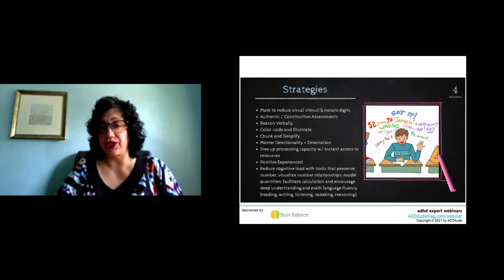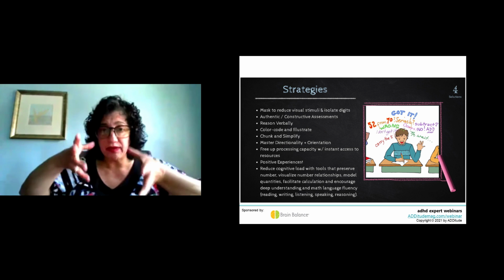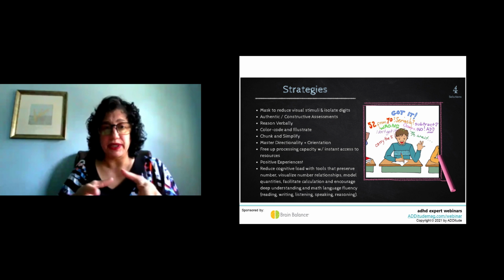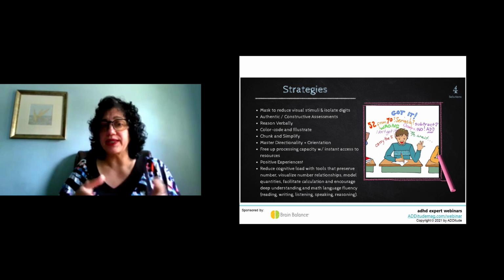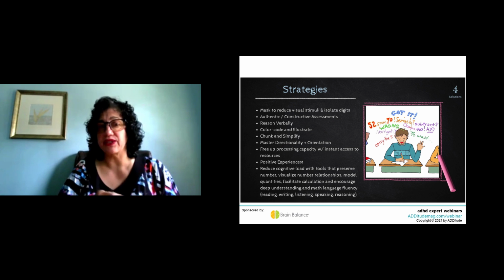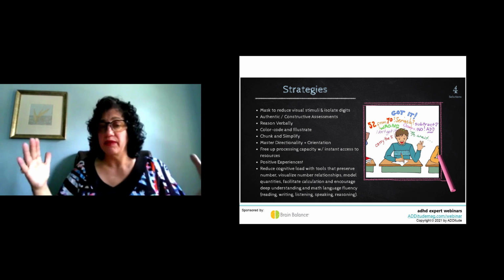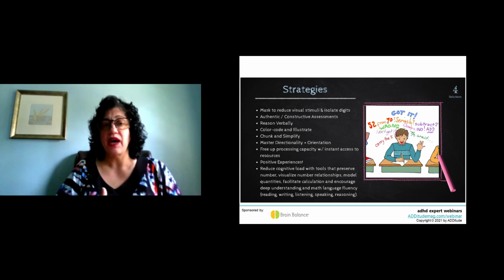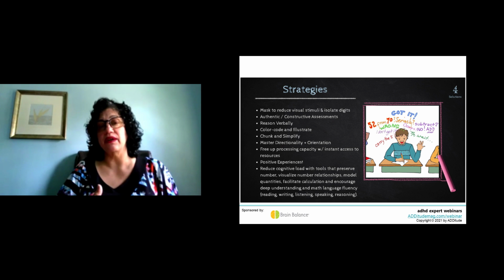students need to master directionality and how to orient themselves and be oriented before they even start doing arithmetic. You need to free up processing capacity with instant access to resources like that place value chart and ways to model numbers and concepts. And you always want experiences to be positive. You never want to insult anyone on their ability. And if they make mistakes, you don't want to beat them up for it.